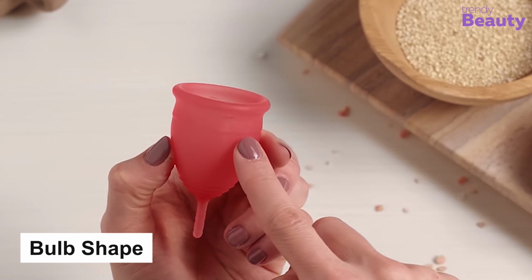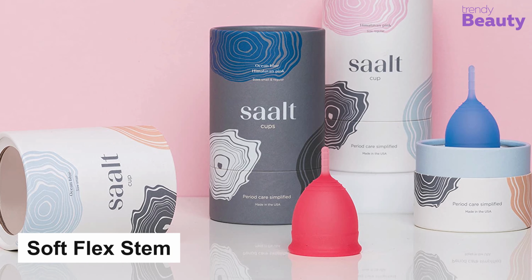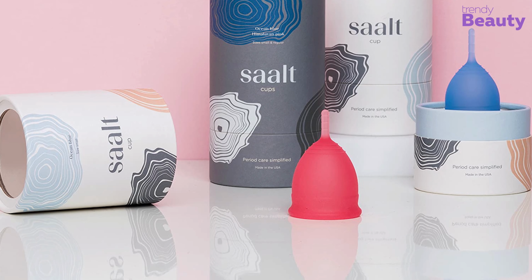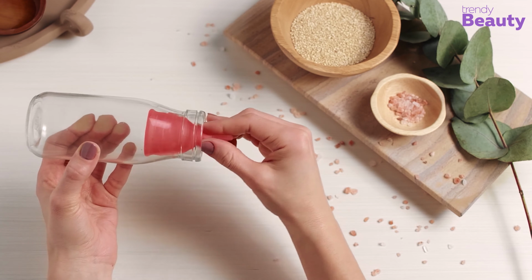It is designed in a bulb shape that helps it stay put and maximizes the seal, which prevents leaks. The soft flex stem makes it more comfortable the whole time, and the soft grip hold helps you get a grip on your cup.